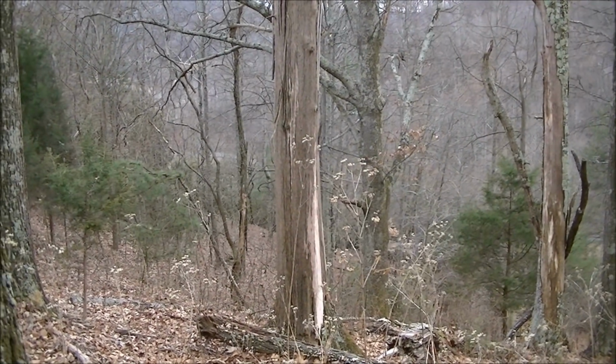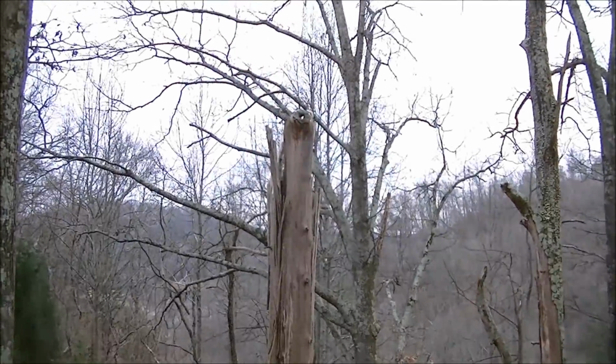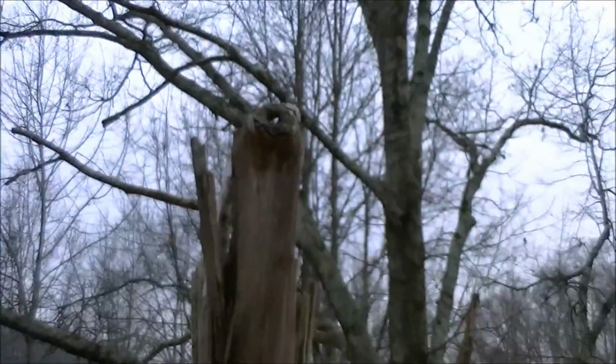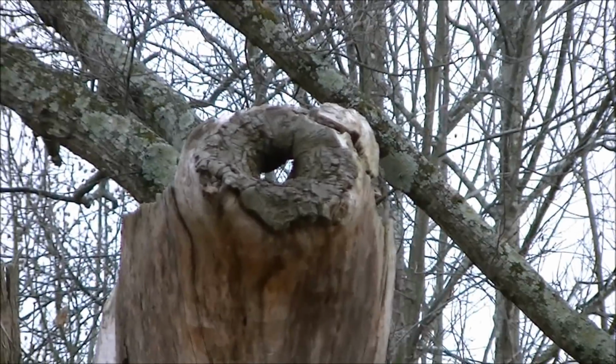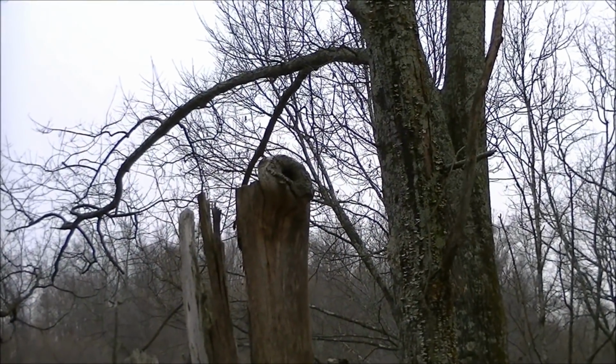Okay, this is really weird. This is a dying tree here that died right at the knot. Looks like a donut sitting up on top of the tree. Now that is pretty funny. I could really go for a glazed donut right now.